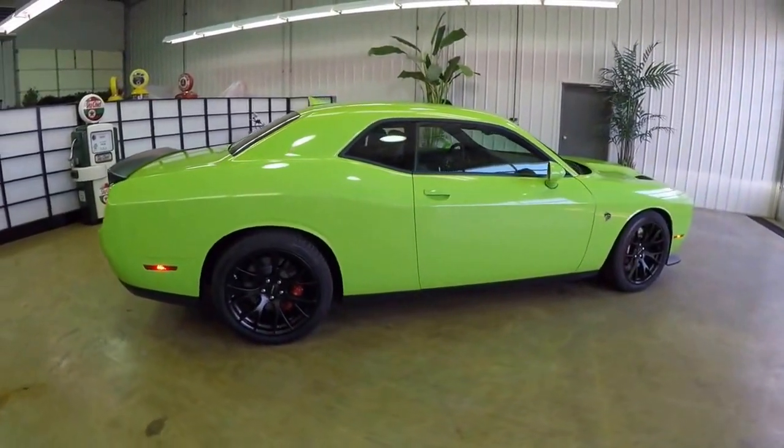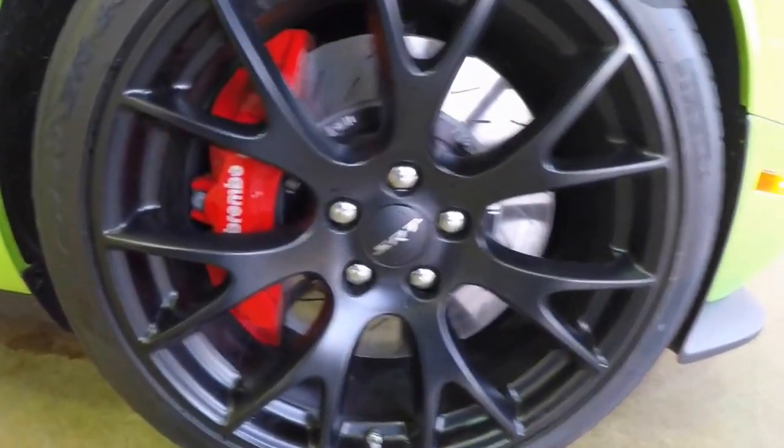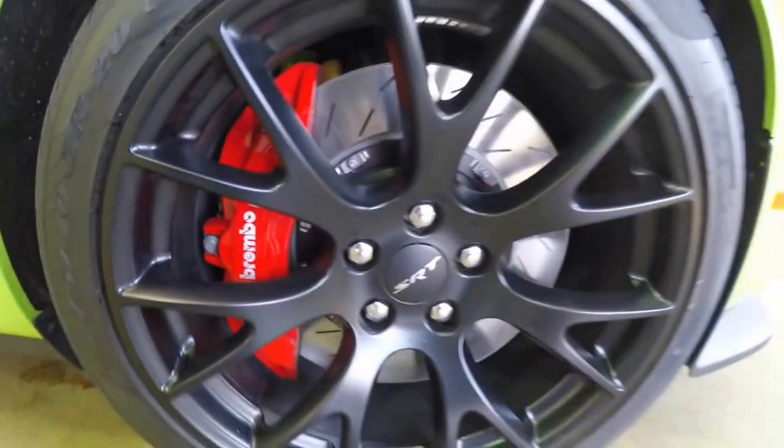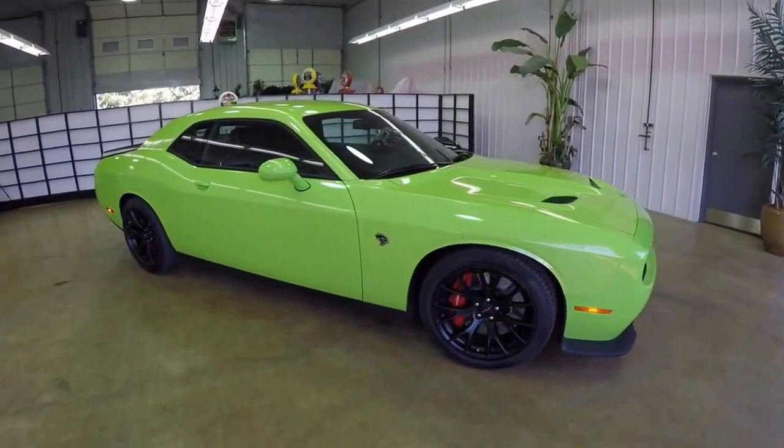It also has keyless enter and go. It also has 20-inch matte black painted aluminum wheels with the Pirelli P275/40ZR20 summer performance tires and the Brembo slotted disc brakes.